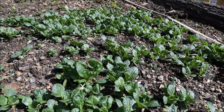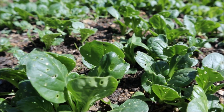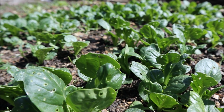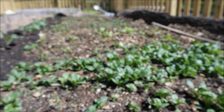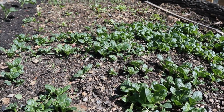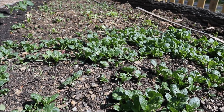I'm leaving these this thick because there are flea beetles that are taking a bite out of all of them. So I sprayed neem oil all over it, which is, what is it? Not an insecticide, it is a neurotoxin for insects. So they eat it and they forget to eat and they forget to mate, and that helps prevent further generations continuing to eat it.